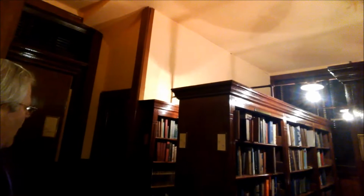Now this is our stack room. This is where we have most of our collection of books, much older books. For example, collection of Dickens, Shakespeare's works, Washington Irving. We have fiction, biographies over here. And it's in pretty good shape. All our lights are fixed.